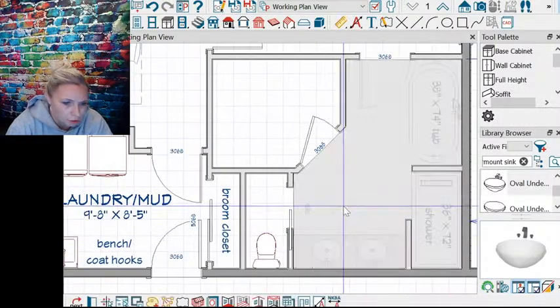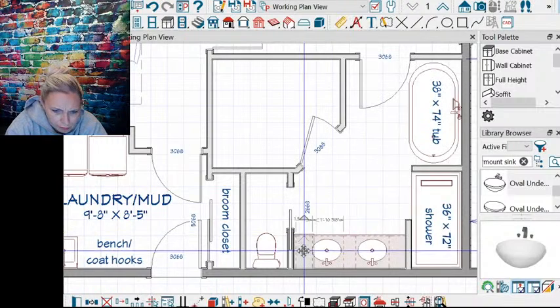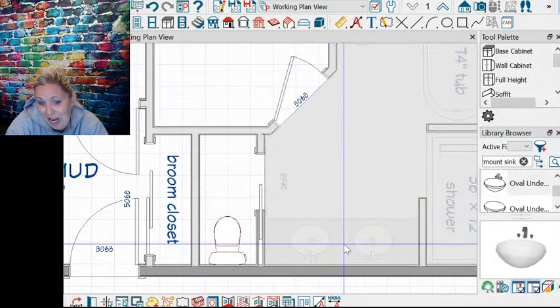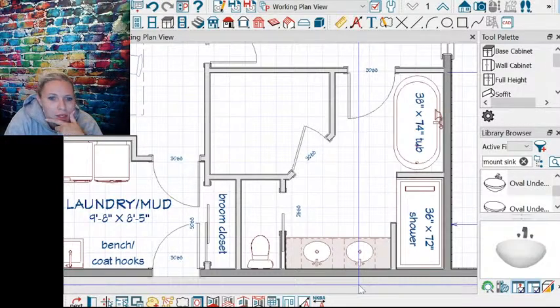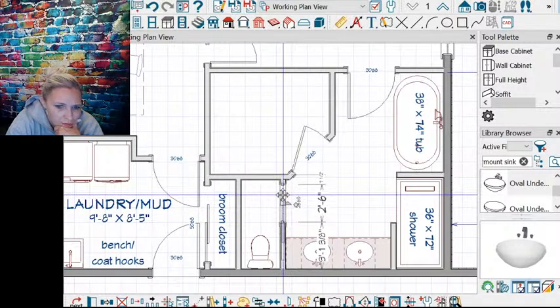Okay, so just fine-tuning a few dimensions. There we go. So that is a 6 foot 9 vanity. You've got drawers on either side, a little drawers unit in the middle. And then we've got our toilet enclosure, which is awesome.